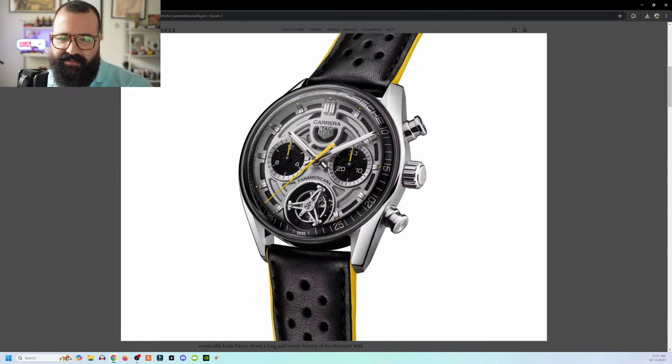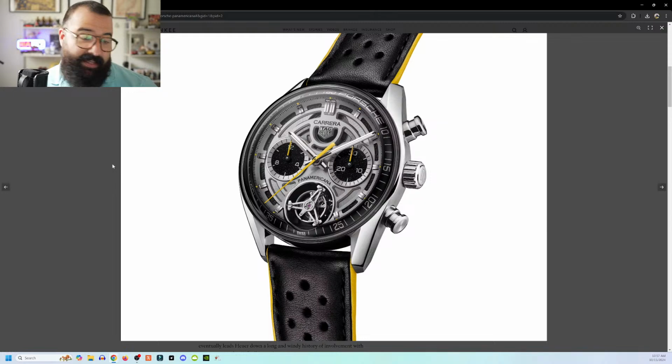Nicholas says, Timex is coming out with some awesome dive and GMT watches. They are. We went over that on Saturday's stream. Nicholas says, I'm not going to lie, it's a good looking watch, but a limited is a pass for me. Yeah, even if this weren't limited, at that price range, it's a pass for me.